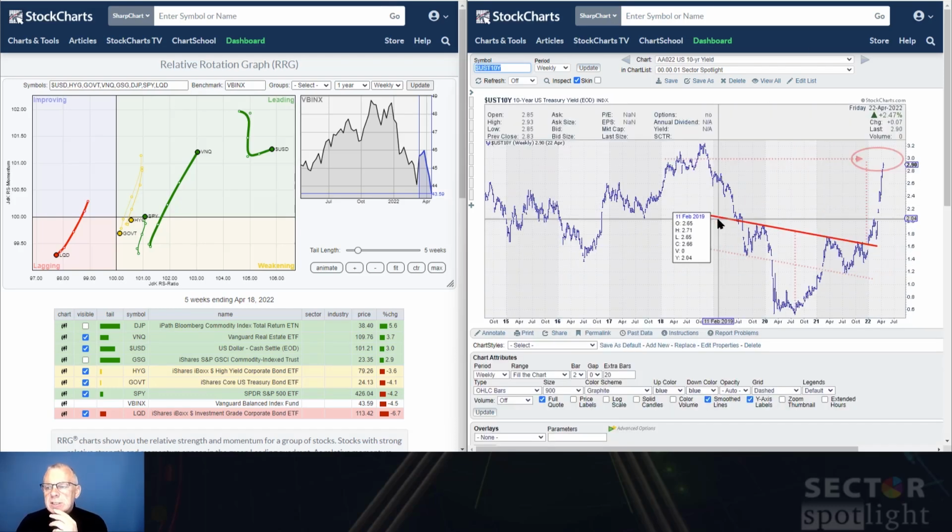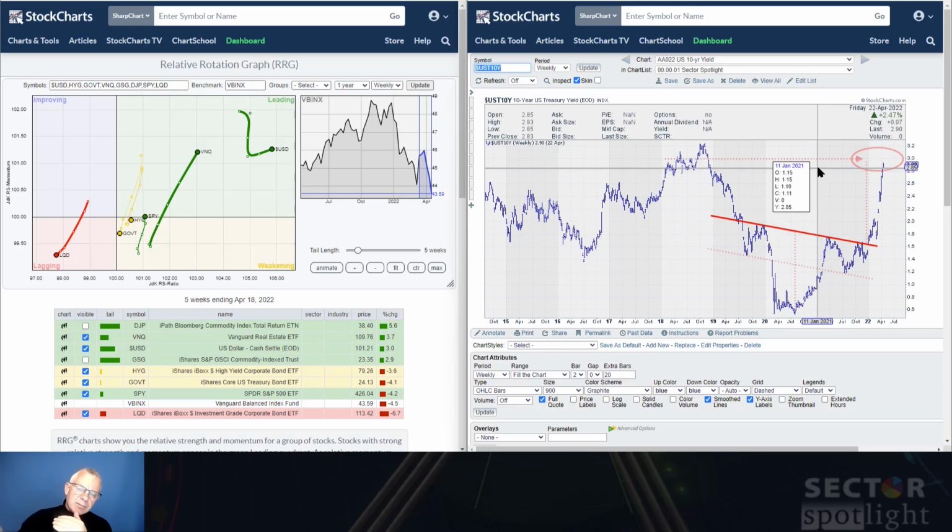If we reverse that and we look at the yields, then you see that here also we're reaching that 3% price target. Again, a little bit of a corrective move here, and in the yield that would mean a little bit lower yields. Wouldn't surprise me.